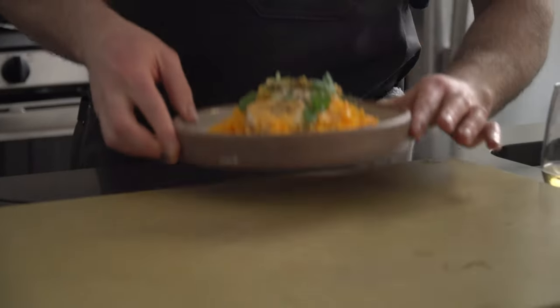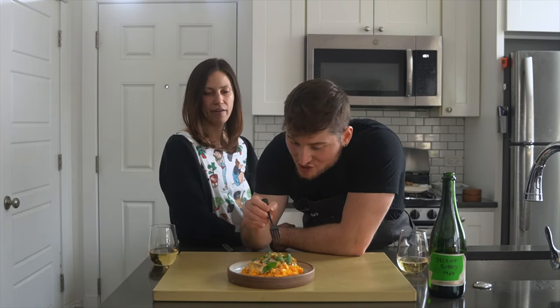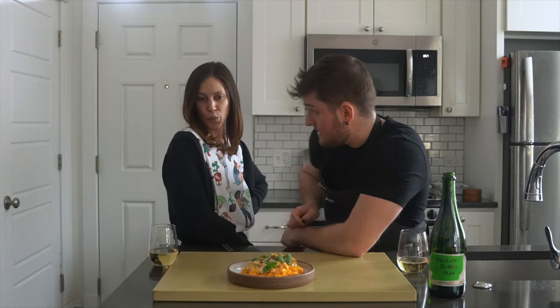Next is our main course of pistachio-encrusted monkfish. The aphrodisiac in this one is pistachio, which is said to increase blood flow in men.